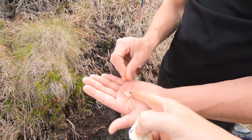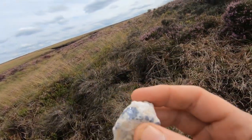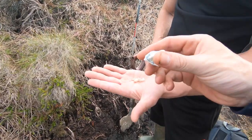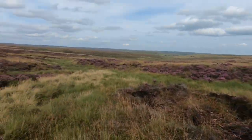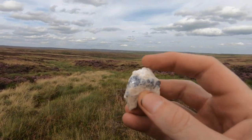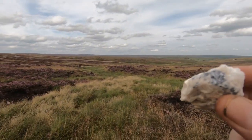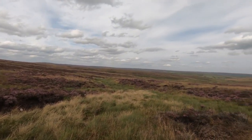The only thing we're missing out of that at the minute is the silver stuff, the galena. So that kind of stuff is here. The area's called the lead mine. That is here somewhere. We're going to try to find it. People knew it was here in the 1600s because they were mining here for it in the 1600s.